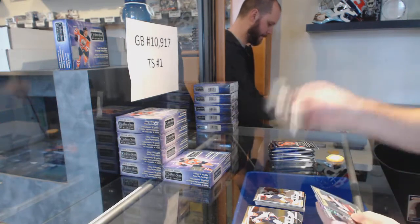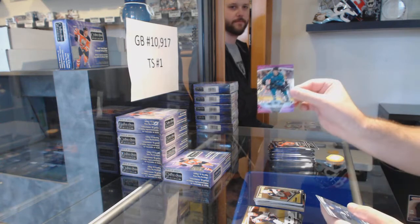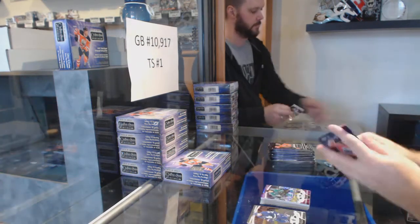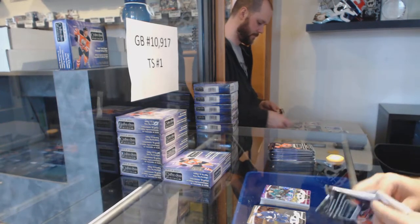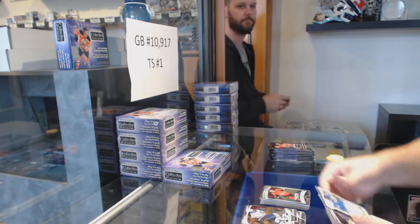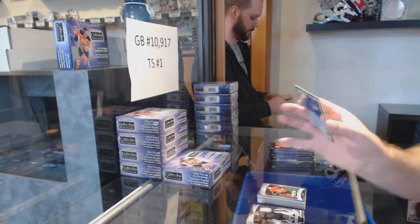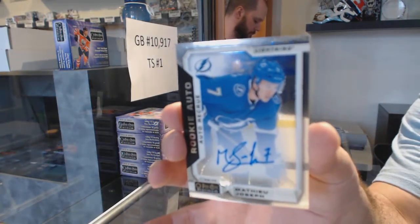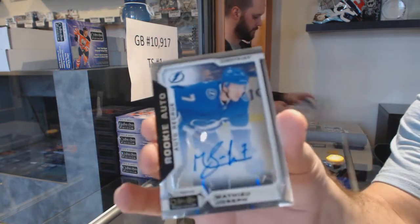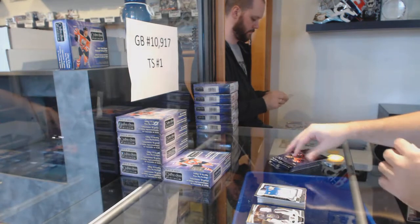Marquee rookie for the Hawks of Kubalik. Atkinson retro for the Jackets. Timo Meier violet pixels of $3.99 for the San Jose Sharks. Marquee rookie of Erik Brannstrom for the Ottawa Senators. And another rookie auto, Matthew Joseph for the Tampa Bay Lightning. That one's from 18-19. Matthew Joseph.